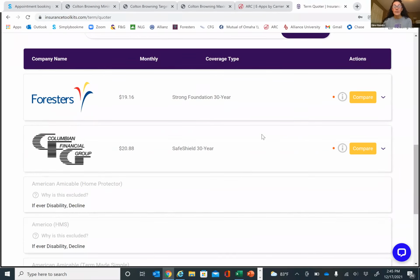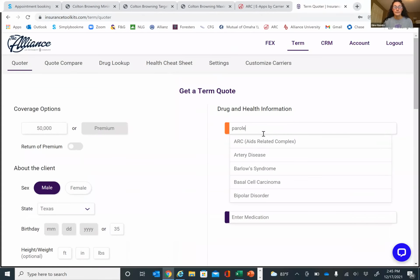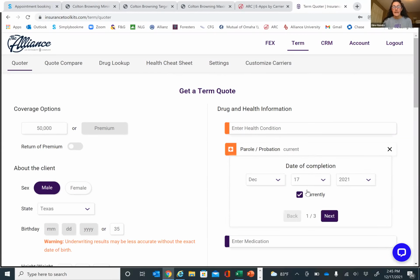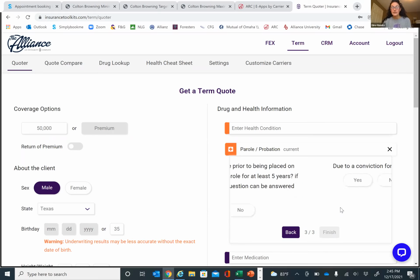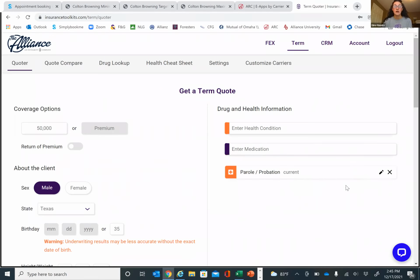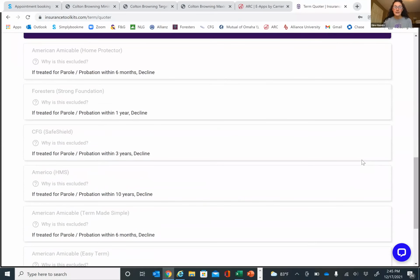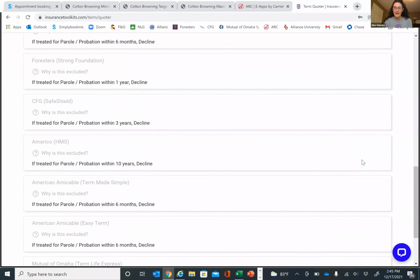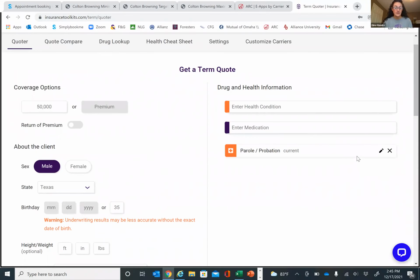So it does that. What about if we've got somebody that's on parole, and they're currently on parole? Have they served jail time and been off of parole for 5 years? We're going to say no, because they're currently on parole, and we are going to say yes, it was due to a conviction of a felony. And then we're going to say get quote. And it's going to tell you, because they're currently on parole, they're not going to qualify for any of the term products. You could go to final expense and see, will they qualify for a final expense product?